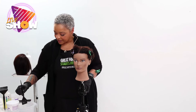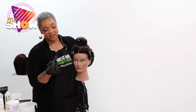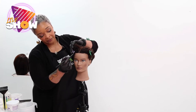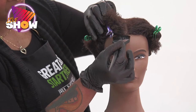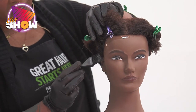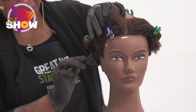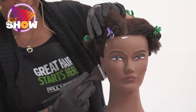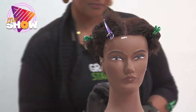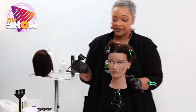Okay, so I just take a little bit of that, and I like to take a soft bristle brush. In this case, it's the Paul Mitchell balayage brush. And for a regular client, I'm not going to do any differently just because this is a mannequin. On a regular client, I'll go right around the edges with the Preservo, making sure that I'm getting right around the ears, right in the hairline, and just going all around the head with that.